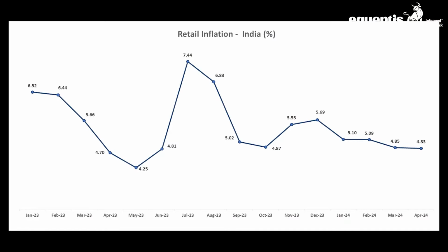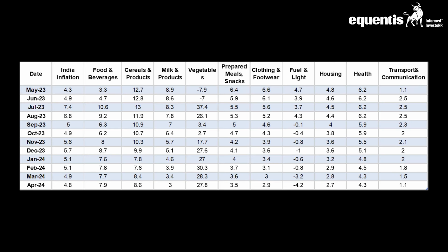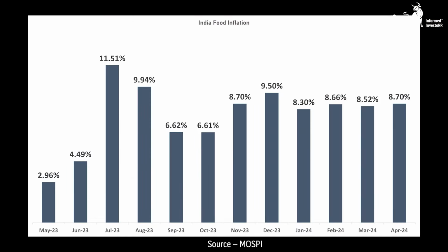In April, inflation saw a slight dip to 4.83% from 4.85% in March. This decrease was mainly due to a drop in prices within the fuel and light segment. However, the picture changes when we look at food inflation. It actually increased to 8.7% in April from 8.52% in March. It has remained above the 8% mark for 6 consecutive months now. Interestingly, rural areas have shown a higher increase in food prices compared to urban areas.